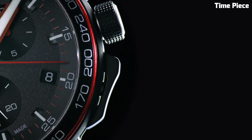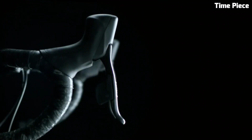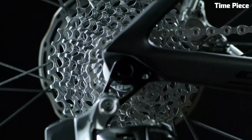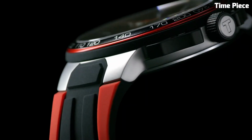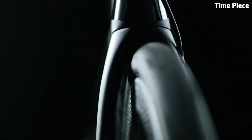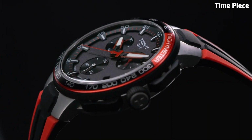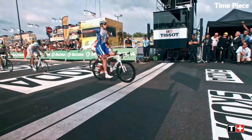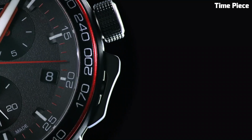The dial features bicycle spoke-like details, connecting to the cycling theme. With durable materials and water resistance, it's built for active lifestyles. This timepiece captures the thrill of cycling with accuracy and flair, making the Tissot T-Race Cycling Chronograph a must-have accessory for those who embrace both speed and elegance.